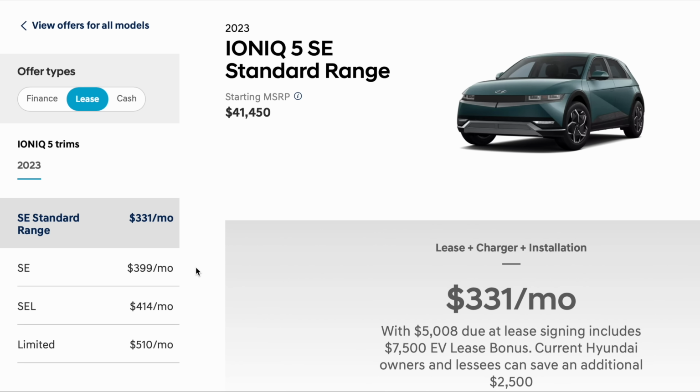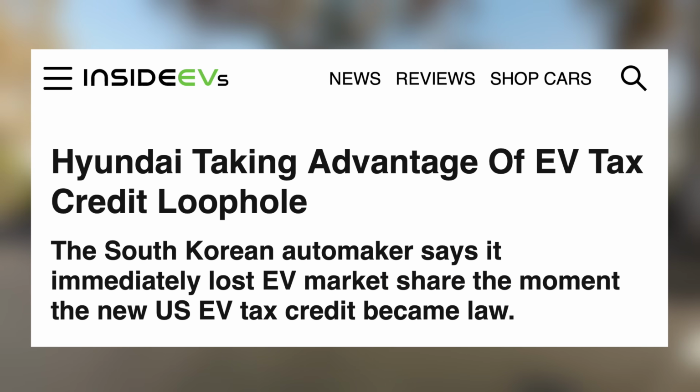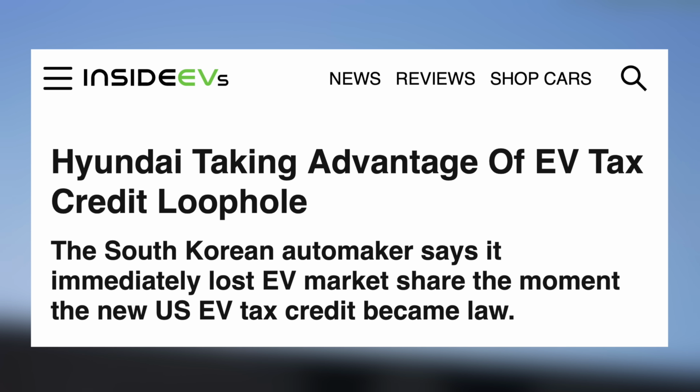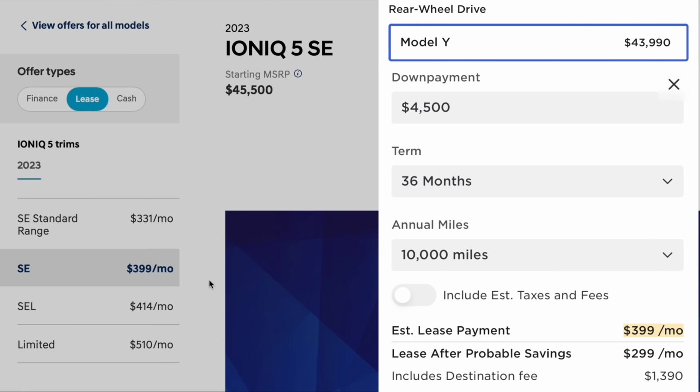The SE trim might actually come closer to the Model Y in terms of range and features, and that starts at $399. Hyundai has also been pushing leases, especially due to their ineligibility for the federal tax credit, except through a leasing loophole, so this does make sense. That's the same as the rear-wheel drive Model Y. Again, though, that'll depend on the dealer you go to.